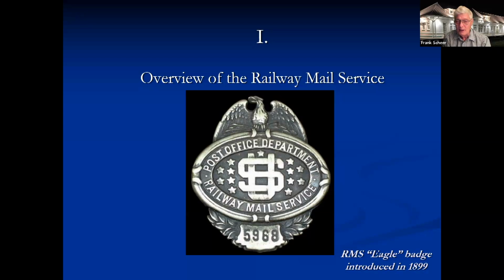Now, that does not mean that there were only 97,000 railway postal clerks in that period from 1899 through the 1960s. As a person retired or left the service, they turned in their badge, it was reassigned to somebody else. And so a badge might be reused 2 or 3 times. So there were many, many more clerks than just the serial number of the badges. But this is essentially worn with pride by all the postal clerks.